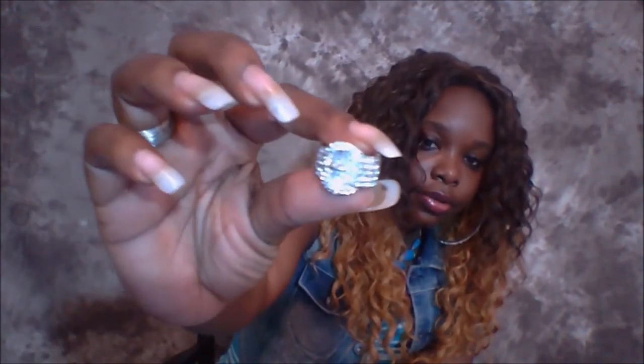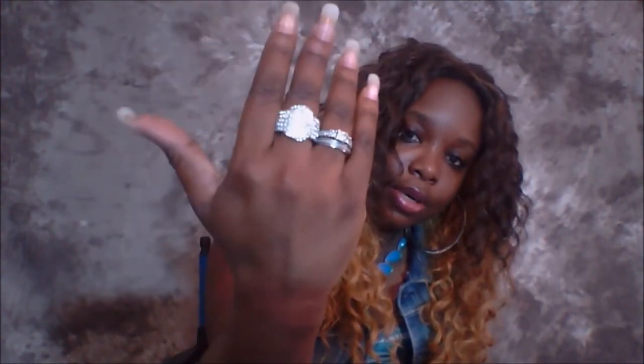And then I got this one here, which was 99 cents also. And these are scratch bands. And it's like a buckle. I thought that was really cute. Let me show you guys how the buckle fits. So the buckle ring there, that is so cute to me. That was 99 cents.